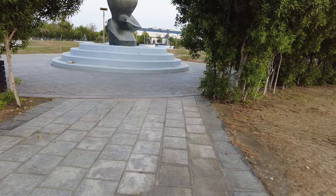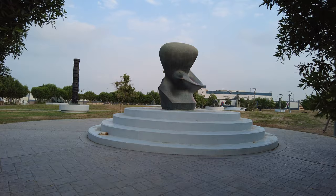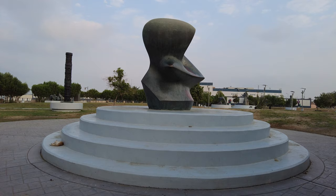Large Spindle Piece by Henry Moore. Large Spindle Piece is said to have been inspired by a flint pebble that Moore picked up in the fields near his home in Hertfordshire, England.